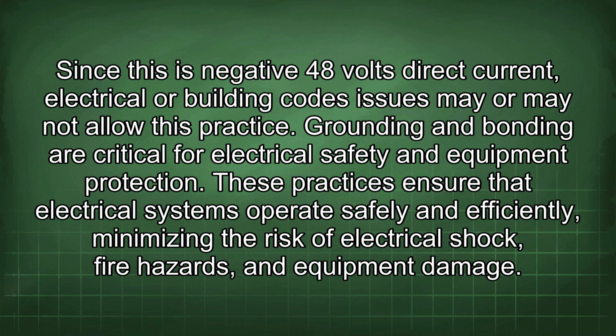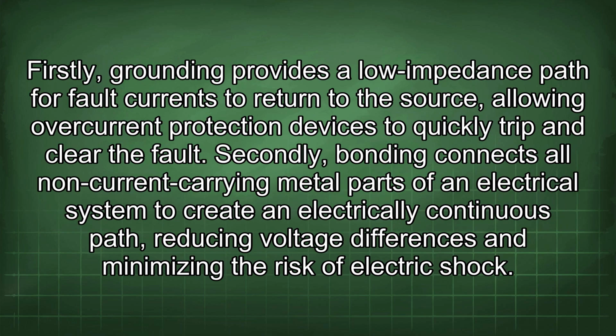Grounding and bonding are critical for electrical safety and equipment protection. These practices ensure that electrical systems operate safely and efficiently, minimizing the risk of electrical shock, fire hazards, and equipment damage. Firstly, grounding provides a low impedance path for fault currents to return to the source, allowing overcurrent protection devices to quickly trip and clear the fault. Secondly, bonding connects all non-current carrying metal parts of an electrical system to create an electrically continuous path, reducing voltage differences and minimizing the risk of electric shock.